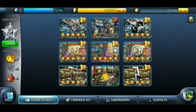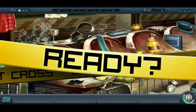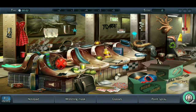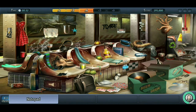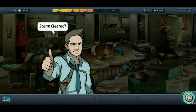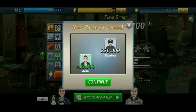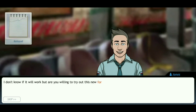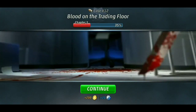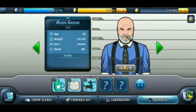Let's check out that subway and then we can have a chat with Elder Green. So the only useful thing that I found from this crime scene is this notepad. We'll examine it and see what was written on it. Well, it looks like we have unlocked a new forensic skill. Well, we'll think about that. First, we need to talk to Elden and see what we have to chat about.